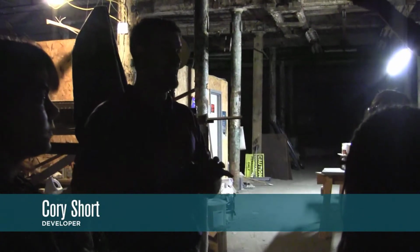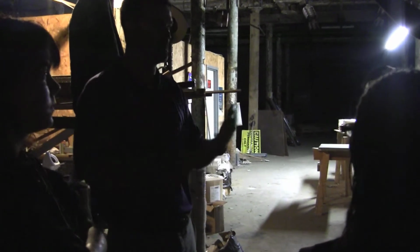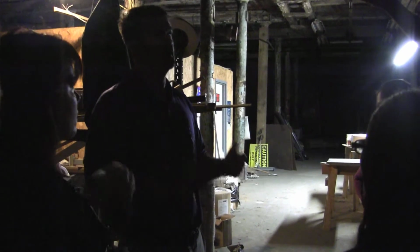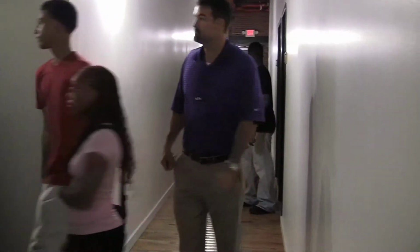The transition just from this to that is amazing. I mean, it's just beautiful. Then we just come in and frame up the walls in the right place and rough in the plumbing. From that point, it really just becomes like a standard interior build out. But you can see the condition we started in. We'll just keep going, guys, all the way to the elevator.